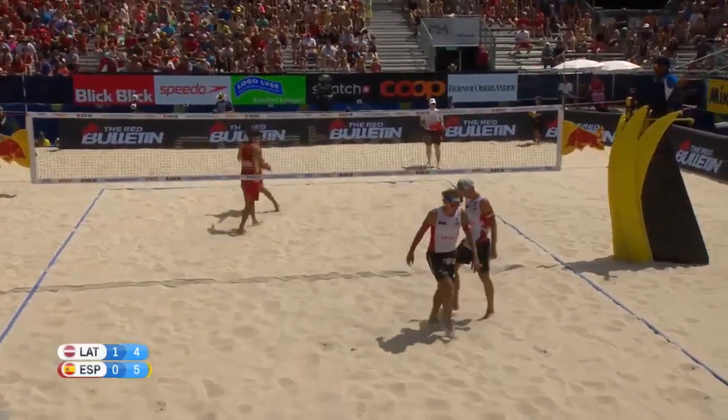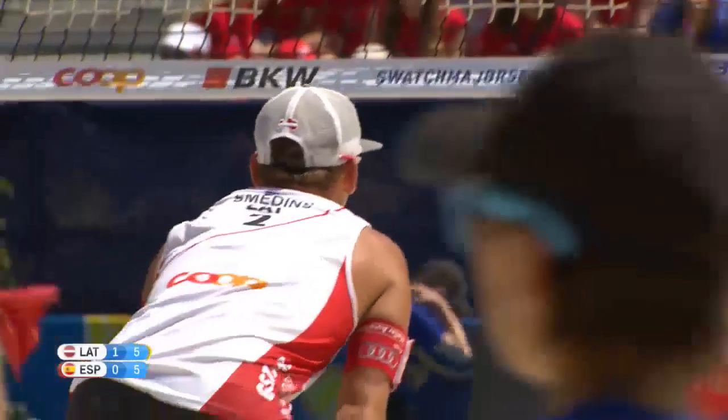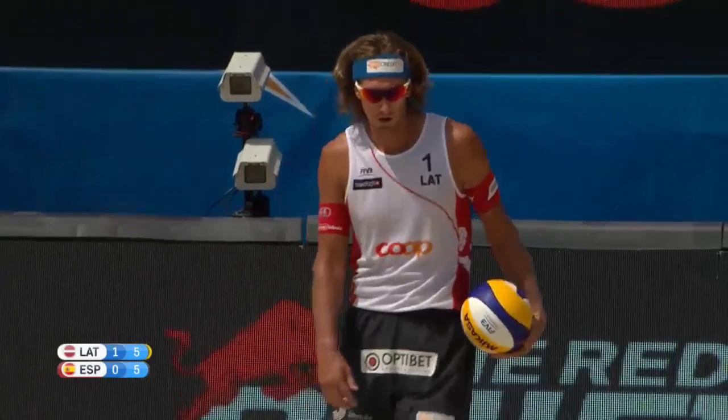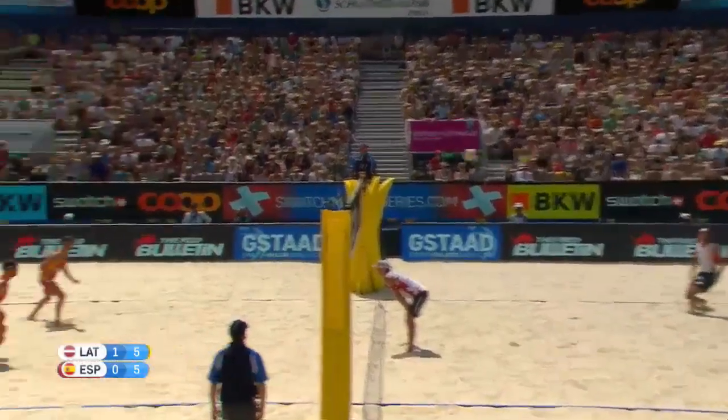Late drop as a blocker. Pablo Herrera pretending to be a blocker at the last second, peeling off the net. He's hoping that the roll shot happens, but Smedins recognized it and absolutely thunders it to the sand.